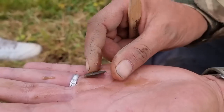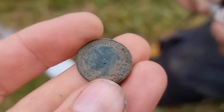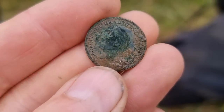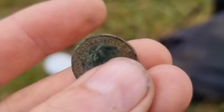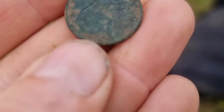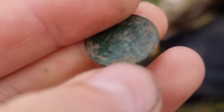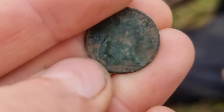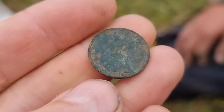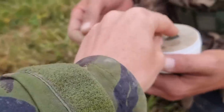So look, there we go. It's got the head there. The first coin that we've seen, oh yeah, it's George V, I think. Oh, good on. George V farthing? Nice. I think it's 1918. Oh, lovely. It's got 18 on it, so it's got to be 1918. It's not going to be 18 something. There we go, first coin of the rally goes to Andy. Thank you very much. And his first token as well.